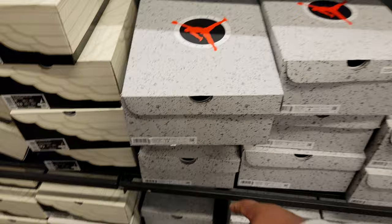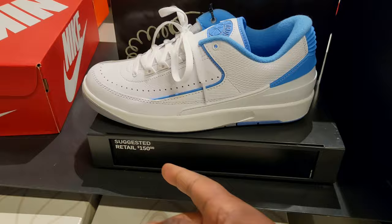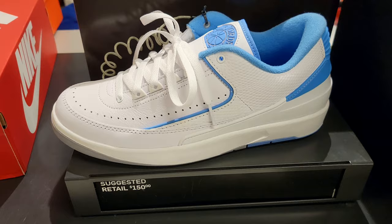Also, they got Jordan 2 Low UNCs in here. Jordan 2 Low UNCs. It says suggested retail $150. I don't know if they are a different price. I got to go back and check out the hash wall too, but UNC Jordan 2 Low, guys.